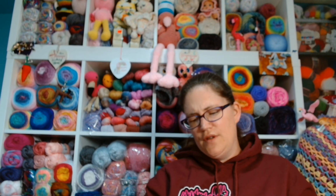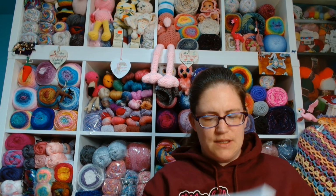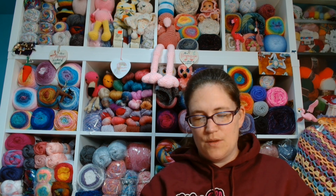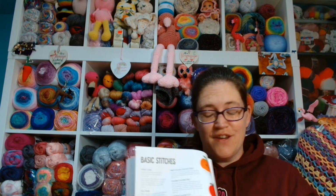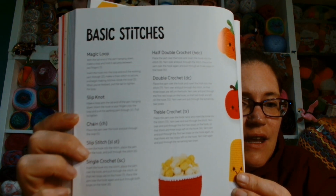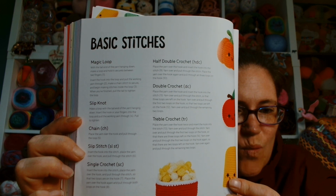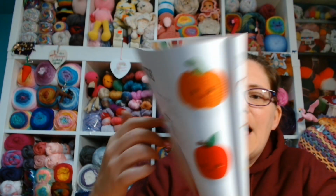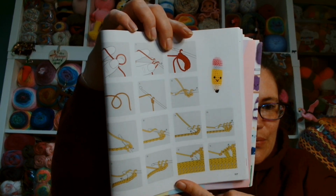So lots of useful information. And just to clarify, this book does use US terms, which is fabulous because I get on better with US terms. But there is that conversion chart. Then the basic stitches, which are explained in word format, and then there are some picture diagrams to help you.